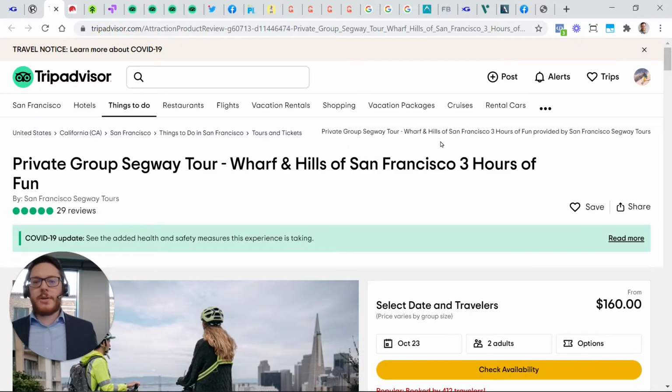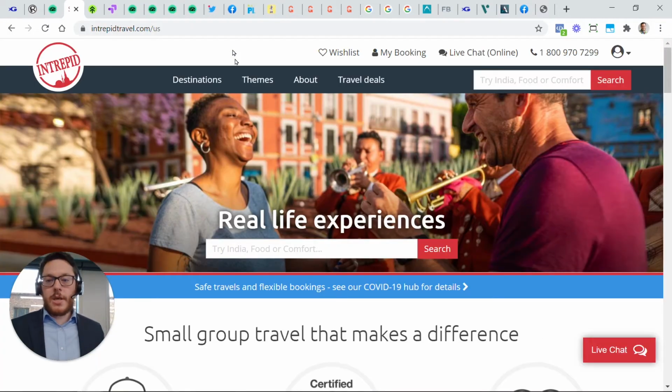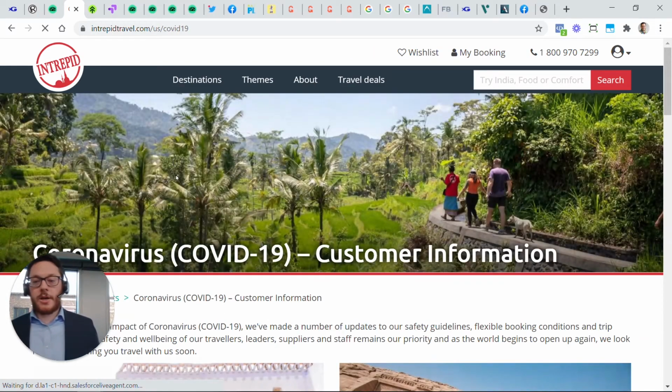Looking at Tripadvisor, very much standard. This notification bar at the top of the page. I think that this is becoming really a standard across a lot of sites, and that tapping into the ubiquity is really valuable. Another example is Intrepid. They don't have the bar at the top of the page, but fairly high up: safe travels, flexible bookings, and you can click through to their COVID-19 hub.